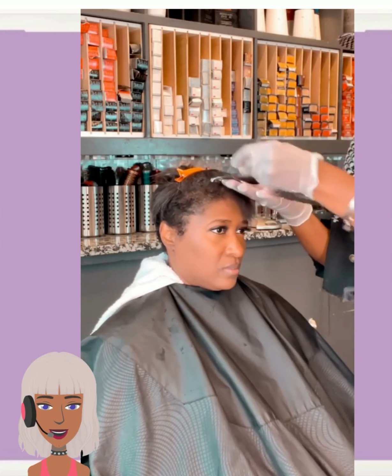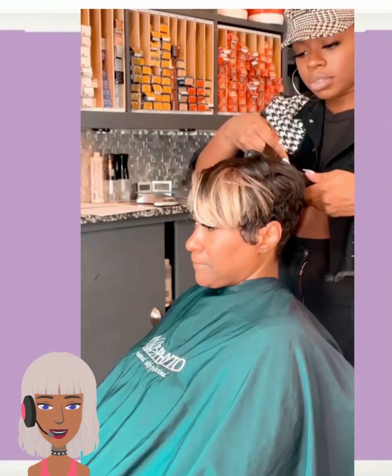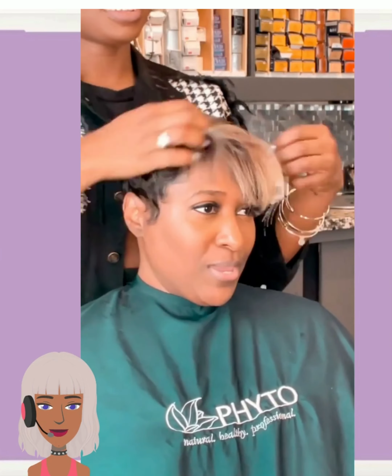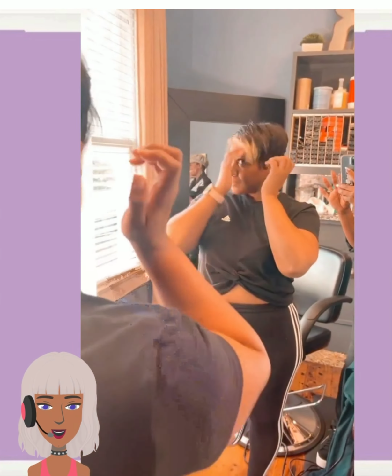So next up, it looks like we have someone rocking out a pixie. She got a pop of blonde with the black. Loving this color combination. Great way to mix in some color, add it to your bangs.